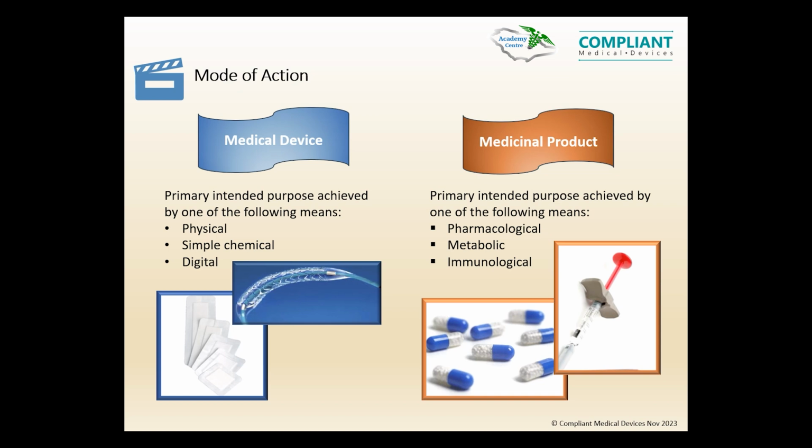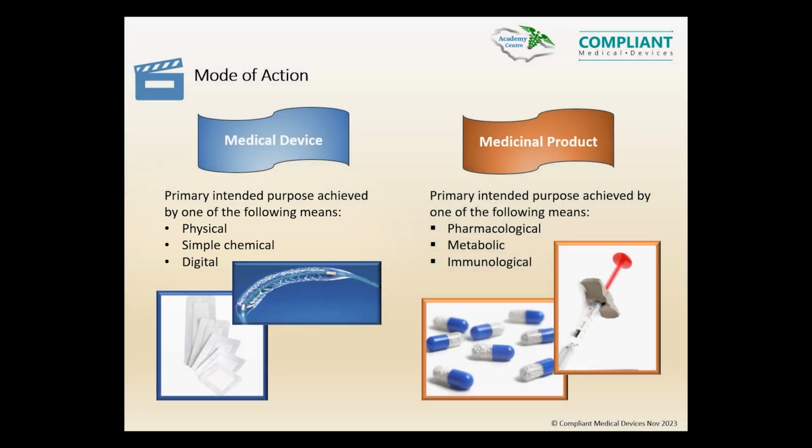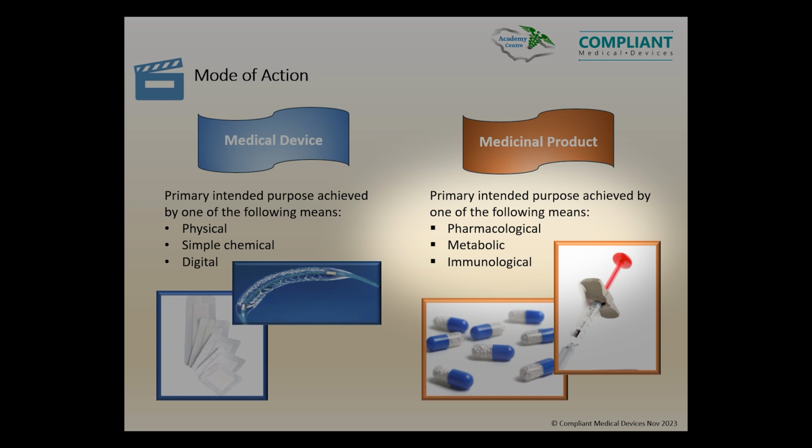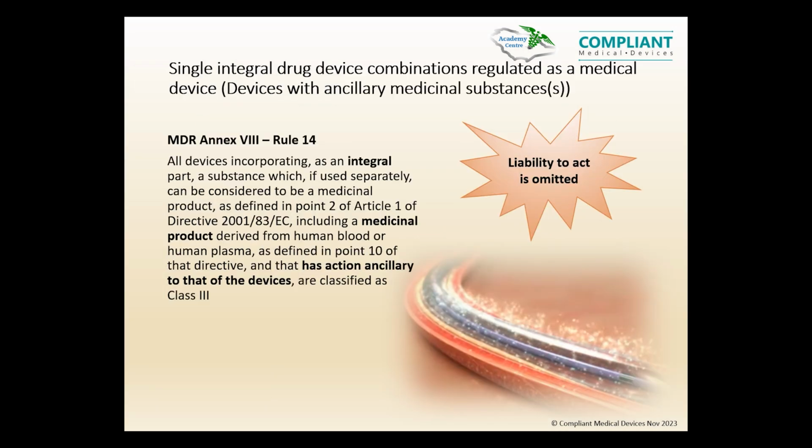In order to define the correct regulatory pathway for the combination product, it is important to define its primary mode of action. If the primary mode of action is achieved by physical, simple chemical, or digital means, then that product is a medical device. However, if the primary intended purpose is achieved by pharmacological, metabolic, or immunological means, then that combination will be regulated as a medicinal product.